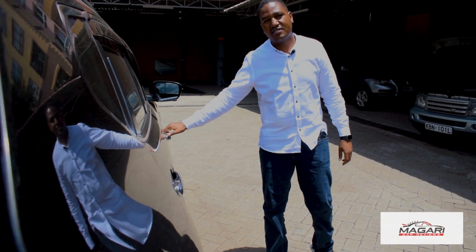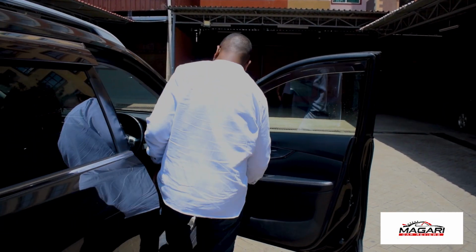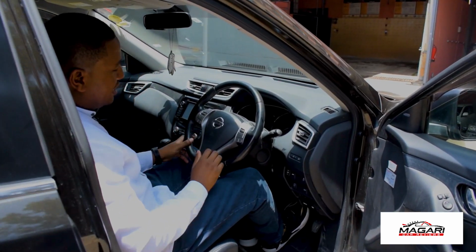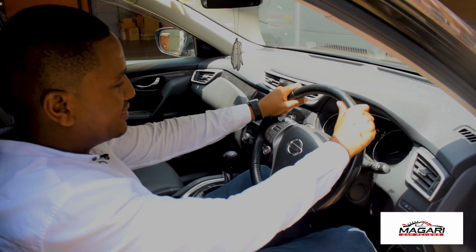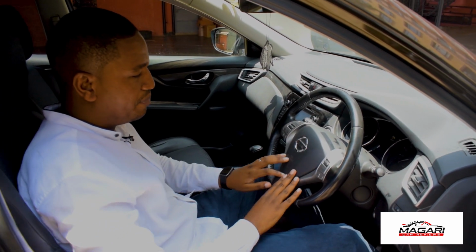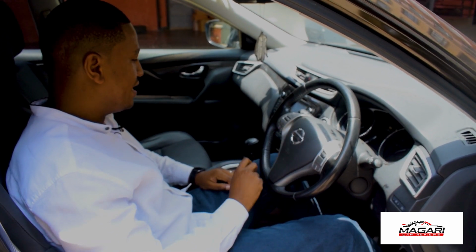Now let's take a look at how this looks in the interior, if it's as good as what is on the outside. Now, sitting in here, you get the feeling that this is a nicely made car. Very solid. The steering wheel is nicely stitched. You get a bit of leather on it and a bit of plastic here in the center of the car.